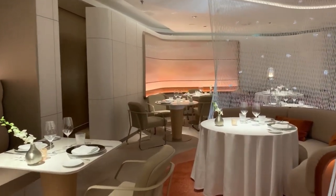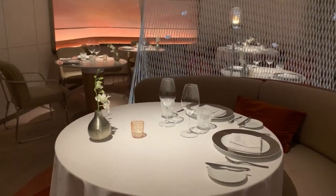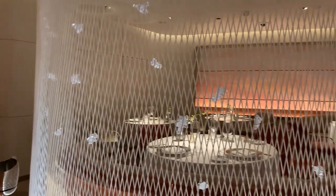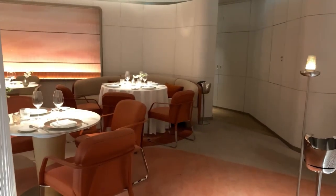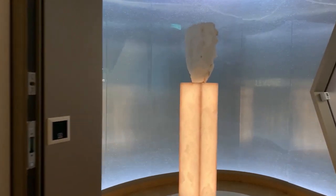So pretty, so pretty. The table setting. Very, very pretty. They have these like nets around the sections so that it offers you a sense of more intimacy and privacy while you're dining. Very lovely. And that is La Voyage.